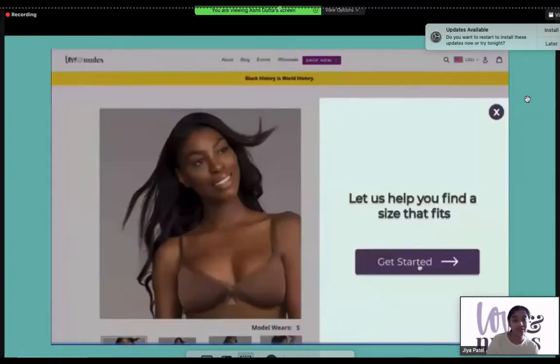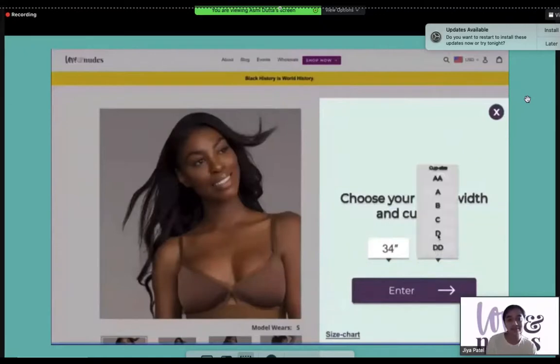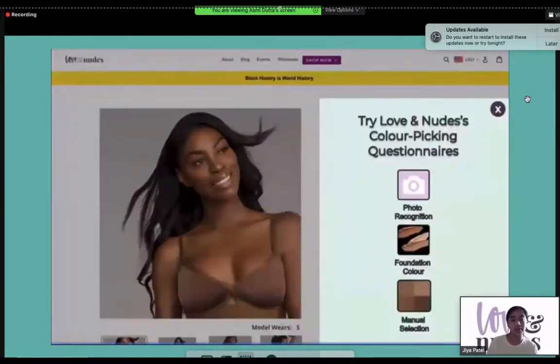She clicks Get Started, inserts her bandwidth, her cup size, and clicks Enter. Love and Nudes recommends a size large. Sam now explores the product page. She notices that the color quiz is accessible from the product page as well.